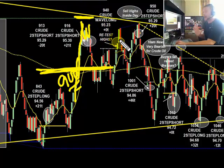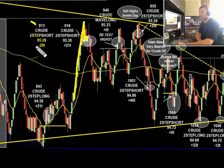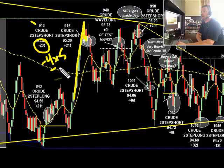And remember, when we get up to the highs, ideally, I would like to get a test and then come back down. But in this case, we were waiting for a test. Price comes up. We don't get it to keep rising. I tried to sell here for the first one, 913. It's a loss of minus 20 ticks. That's 4 contracts times minus 5, minus 20.